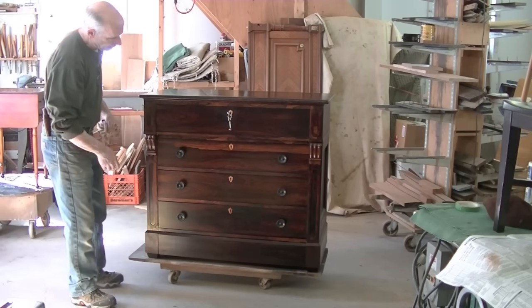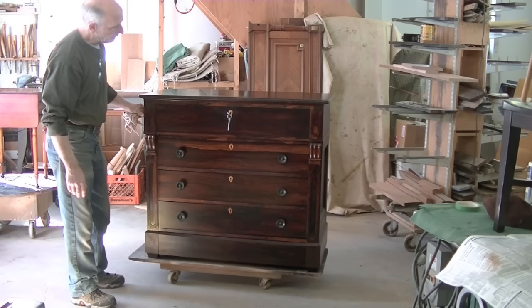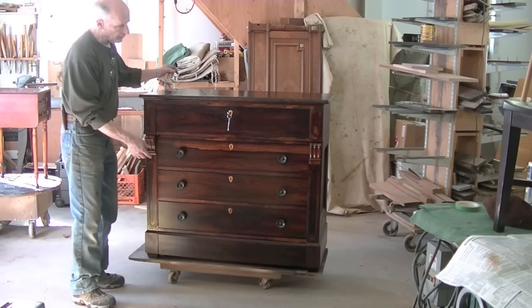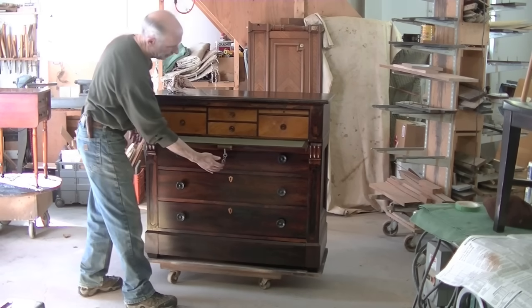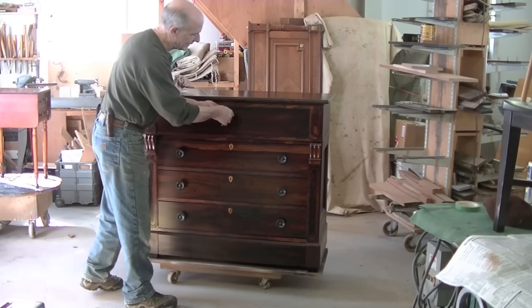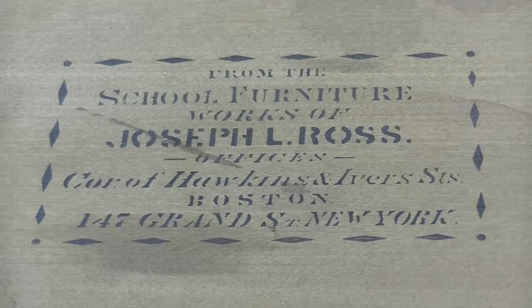There we go. This is a really nice 19th century Victorian rosewood chest of drawers. It's actually what they call a butler's chest because it has a little desk feature on it. It was built probably around 1860. The name of the maker was imprinted in here.